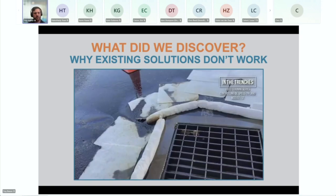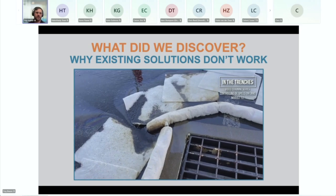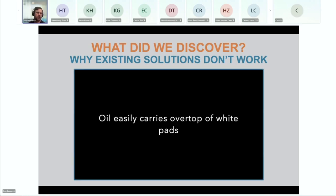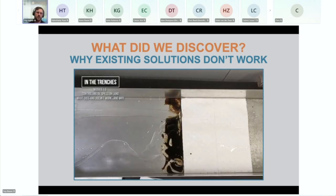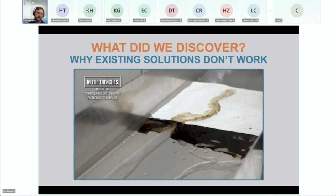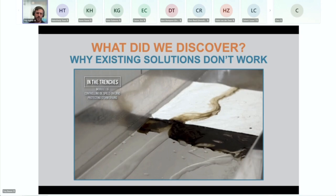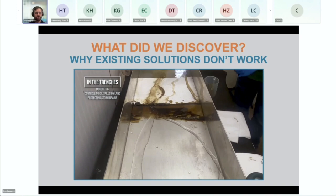Also, you tend to have to overlap them, and water wants to follow the path of least resistance. Oil's floating on water, so it goes through those gaps. With the pads, the water floats over top of it because they hate water. Oil floats on water. Oil easily gets carried over top of traditional pads, as you can see here.